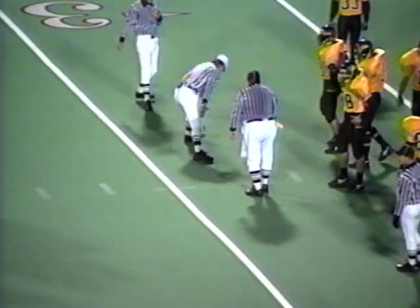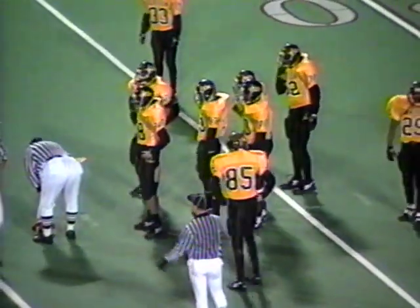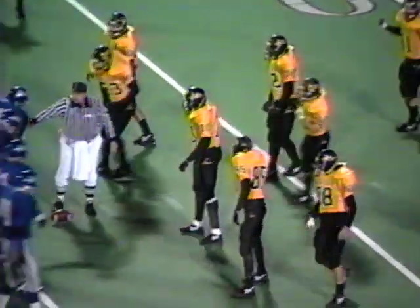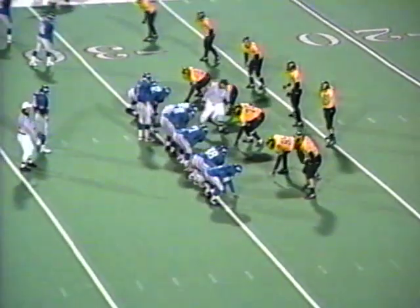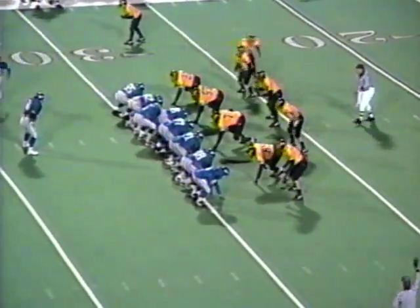So the Brewer Bears, one big play, and now they're moving the ball down the field. Didn't look to have much of a kicking game in the pregame, though, Jay, and so probably not in field goal range, even from here. No, I would agree with that statement.